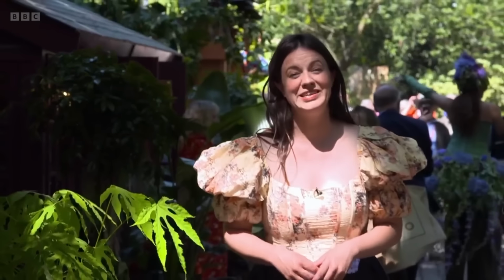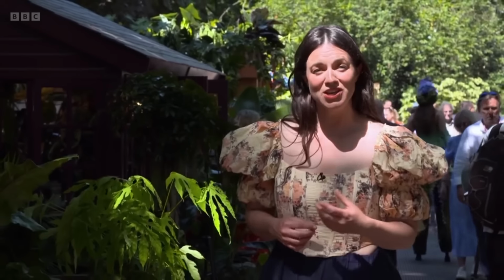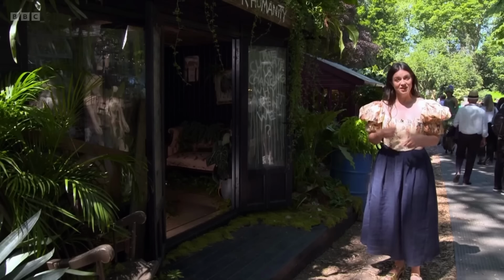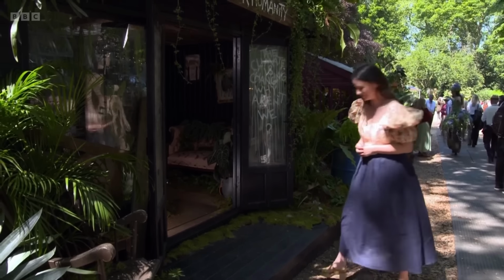When we think about colour, we tend to think about how we use it in the garden and maybe overlook how we can use it in our homes. But the colour of houseplants can really affect the mood and atmosphere of our homes. I'm going to have a look.